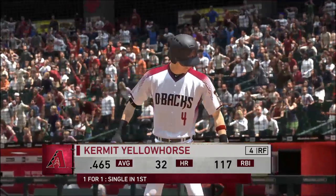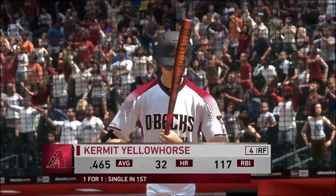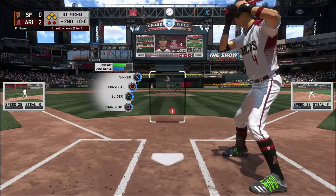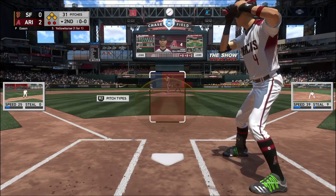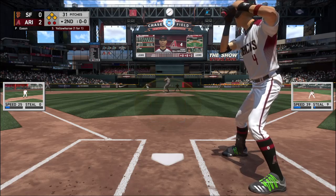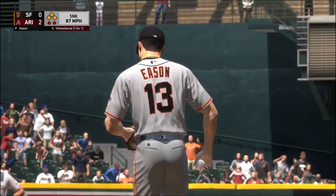Kermit Yellowhorse, eighth batter of the inning now with the bases loaded and two away. Ready with the first pitch. Here it comes. A little tardy there. No balls and a strike.